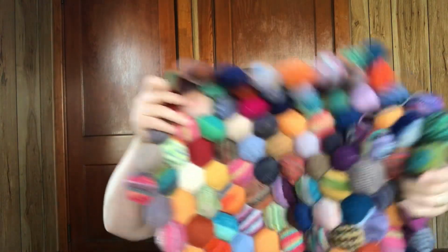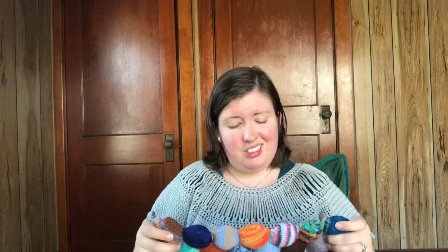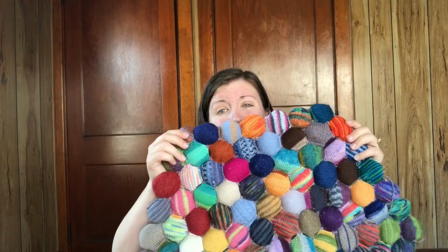I have a feeling that it's gonna be, I mean, how big is this now? This is maybe, all right, 1, 2, 3, 4, 5, 6, 7, which makes it like 10 inches per side. And I have a feeling that it's not going to get bigger than maybe like 15 to 20 inches per side, which is not huge.